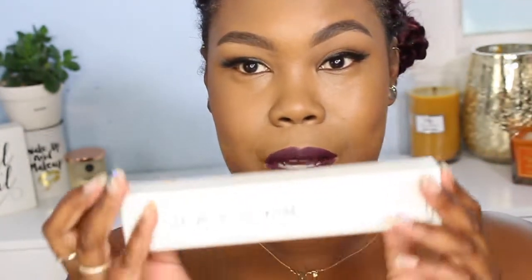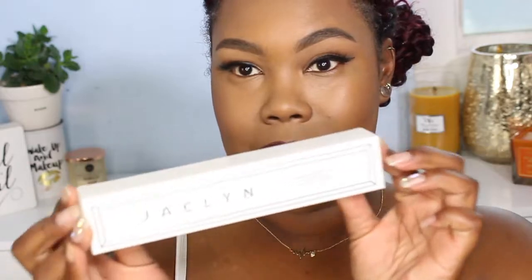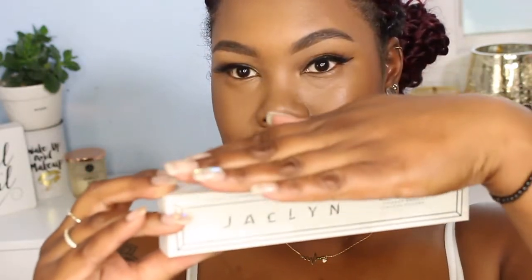But first, let me talk about packaging, because sis, the packaging is beautiful. I already took everything out so I could just be like, bam. It's reflecting so much. There we go. It's so pretty, and it looks like high-end packaging. It reminds me of something classy but quality. And the box that the palette came in is super cute, and it's a little drawer.